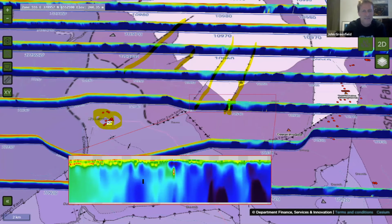So let's look at the same line, looking at the Intrepid stuff, and it's got a really strong conductor at depth, and that doesn't happen a lot in the Intrepid inversions. Another little thing with the Intrepid inversions, they're quite cool because you can see here's our weathering, base of weathering here, or what we're interpreting as, and it separates out these two conductors. And we think that's real, and Intrepid think that's a real feature too.